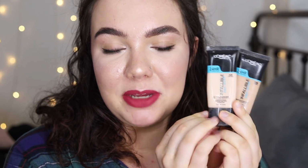And then I do also have two products for foundation. So the first foundation that I would like to use up is my L'Oreal Infallible Pro Glow.